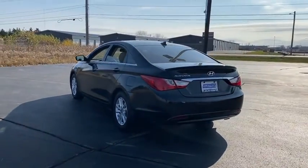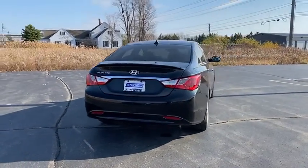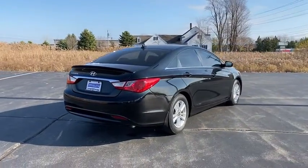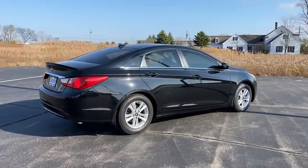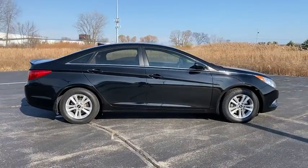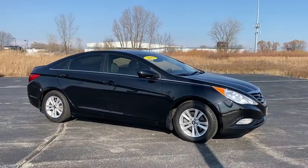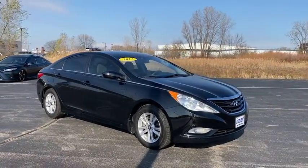This vehicle has less than 85,000 miles. Here are some of this vehicle's great options. Tire pressure monitor, heated mirrors, aluminum wheels, rear lip spoiler, brake assist, traction control, stability control, daytime running lights, tires front all season, tires rear all season.